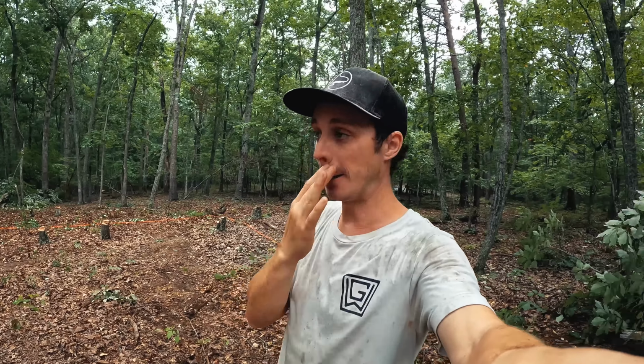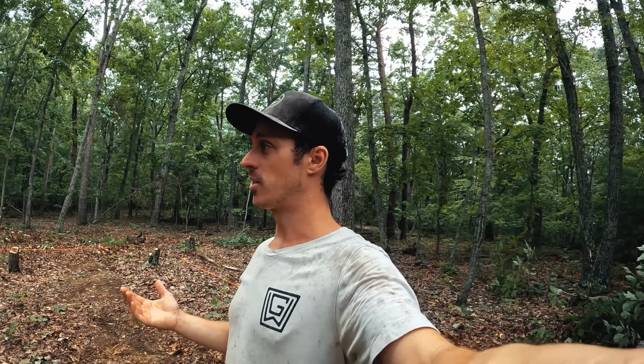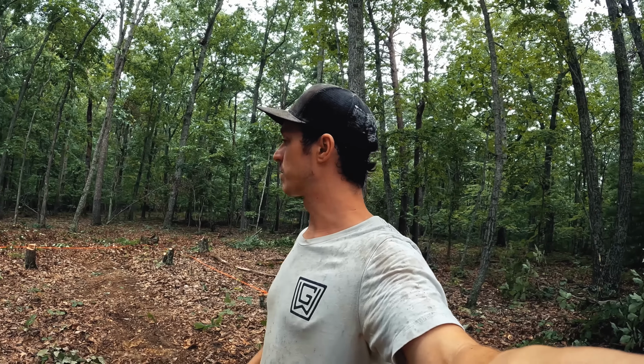It's raining here pretty good now, so I think we're going to wrap up, but that's basically what I've been doing. To cut all this probably took about 4-5 hours. So yeah, pretty much cleaned everything up with the tractor, the old Massey Ferguson. That tractor is awesome. I'll tell you more about it at a later date.